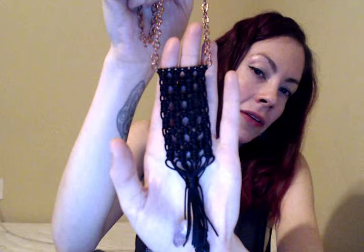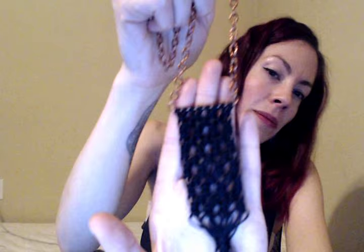So, I really like this one. I'll probably end up keeping it for myself, but I have others like this. I try to make everything kind of one of a kind, so you get your own, you know, special. I love handmade jewelry. It just has a lot of character. So, that's basically all that I have to show you.